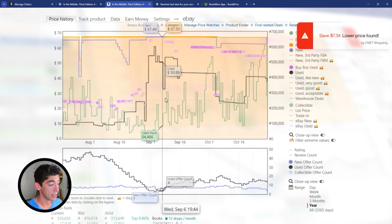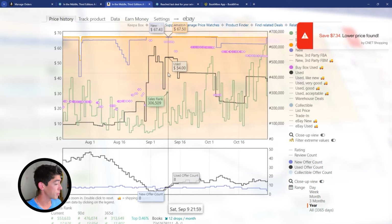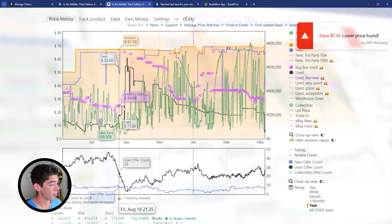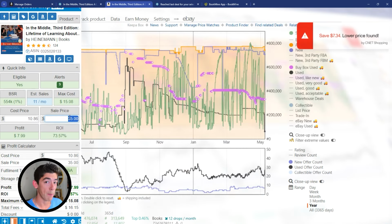But again, remember last season, it actually got up into the 40s, even up to the 50s with sales rank drops. And again, that's just the lowest used price, not even the buy box price. So probably what I would do is set my min price at 35 for this book, and I probably wouldn't be too greedy with this book. I'd probably set my max price at 45. And then you're talking $16 profit on a $10 purchase, which is pretty amazing.